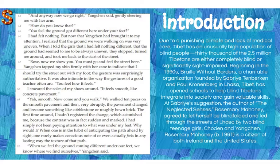Yangchen tapped my shin firmly with her cane to indicate that I should try the street out with my foot. The gesture was surprisingly authoritative. It was also intimate in the way the gestures of a good teacher often are. You feel how it feels. I smeared the soles of my shoes around. It feels smooth, like concrete pavement. Yeah, smooth. Now come and you walk.